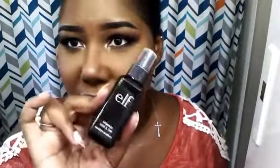Set it with the e.l.f. setting mist, makeup mist and satin. The only thing that does not break me out. Everything else has perfume in it, breaks me out. So I use this to set. Everything went on nicely. Throughout my day, I'll come back and let you know how everything is wearing.